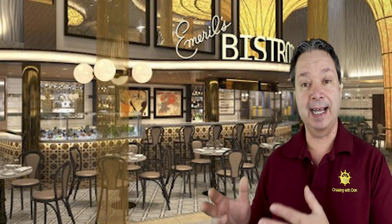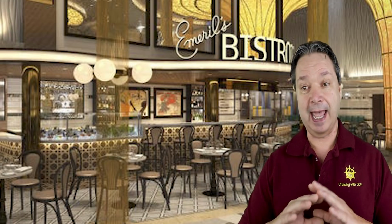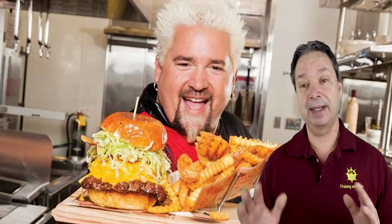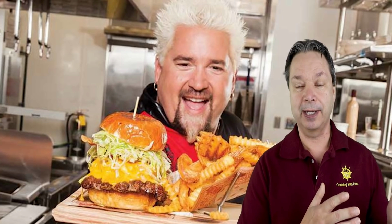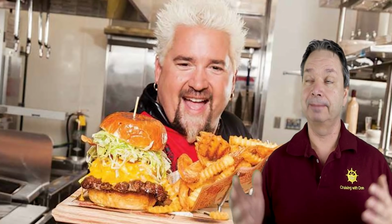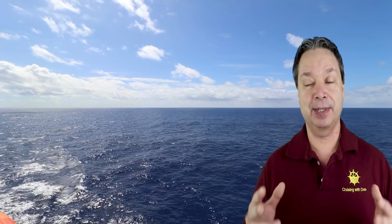Of course, you have Guy's Burger. One of the most popular dining venues of any cruise line anywhere is Guy's Burger. People just seem to love going on that ship for Guy's Burger. But not only that, they've extended it now. You have Guy's Burger, and now you have the brew pub and cookery from Guy's Burger as well. So, you know, if you like Guy's Burger, it's only getting better.